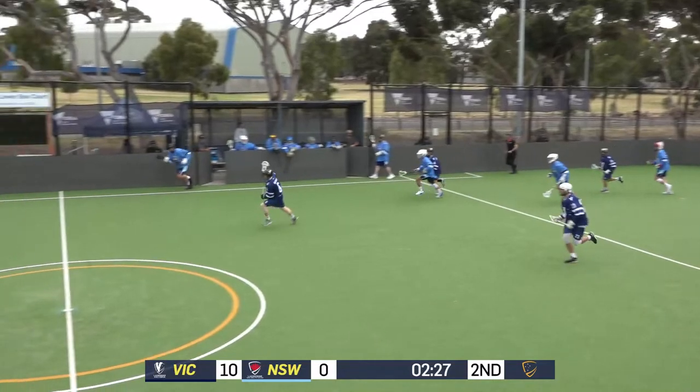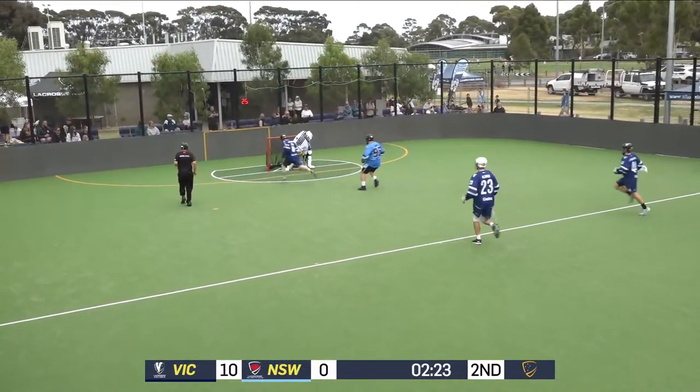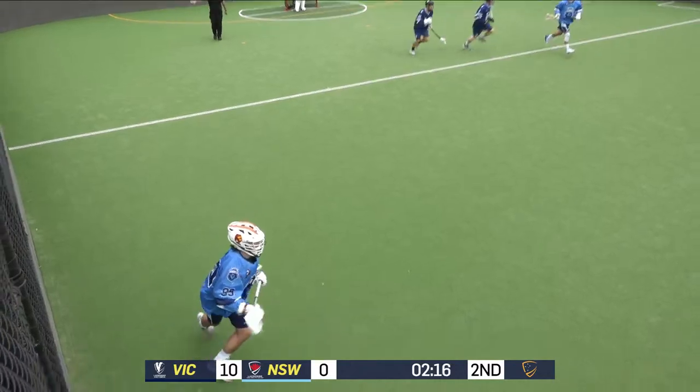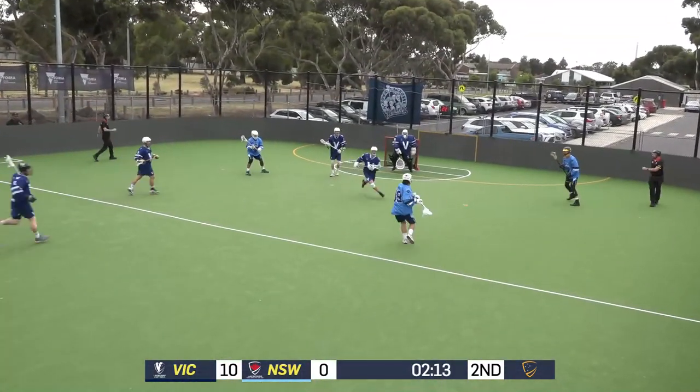Hannah Roberts kicks the ball up here to McDonald. McDonald on a break. Looks, fires. Great save there from Timmy Kudrin in the five-hole position. And ball coming back the other way. 3-on-2 here, but now 3-on-3 as Victoria get back.